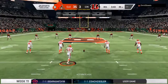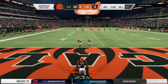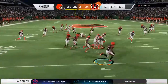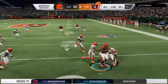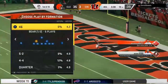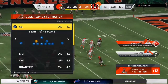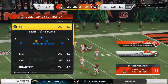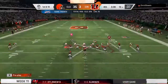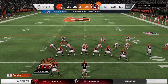Joseph now to kick this one away. This will be taken to the back of the end zone. And he will take it back only to about the 13-yard line here. In this position, trying to get back into the game, teams are looking for a spark from their special teams. That's not what they got, though. They got a setback, and they have a long field to cover if they want to try and put points on the board.